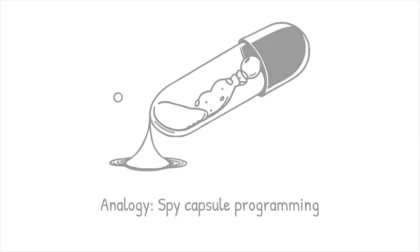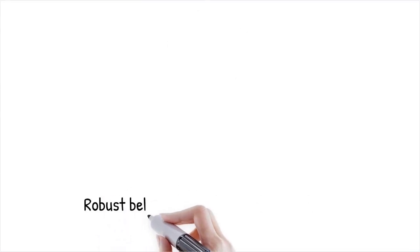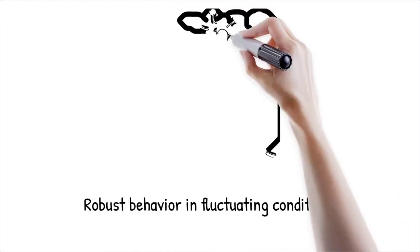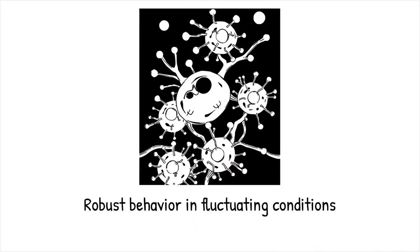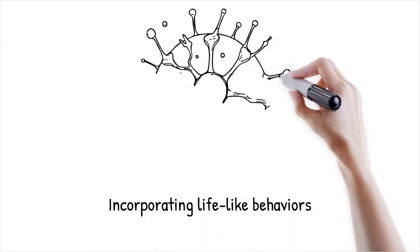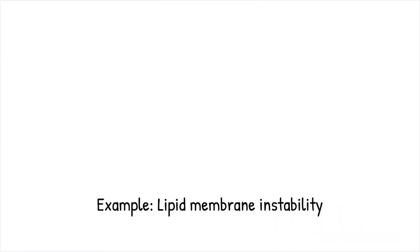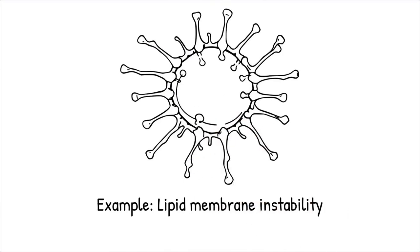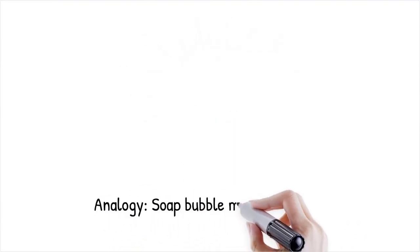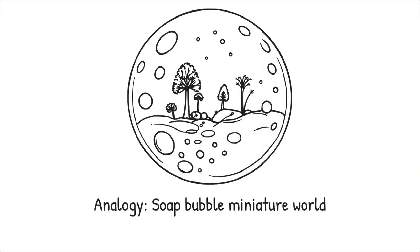While powerful, droplet-based synthetic cells face challenges including droplet fusion control, leakage, stability over time, and integration of complex functions. Maintaining robust behavior under fluctuating environmental conditions, scaling production, and building complex communication networks among synthetic cells are ongoing research frontiers. Moreover, incorporating more lifelike behaviors such as autonomous growth, division, and evolution remains a technical hurdle. In some synthetic cell systems, lipid membranes become unstable after several hours, limiting their utility for long-term biological mimicry. It's like building a perfect miniature world in a soap bubble, but the world evaporates before it can grow or evolve unless carefully stabilized.